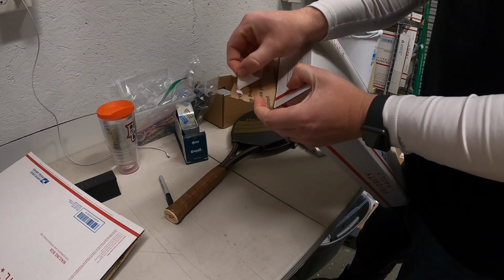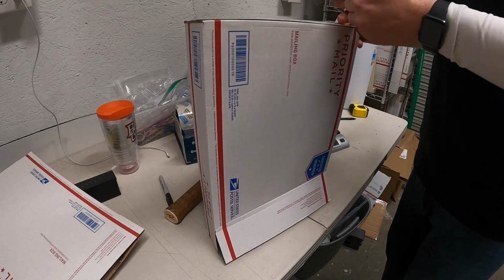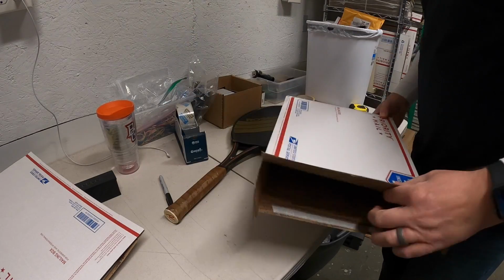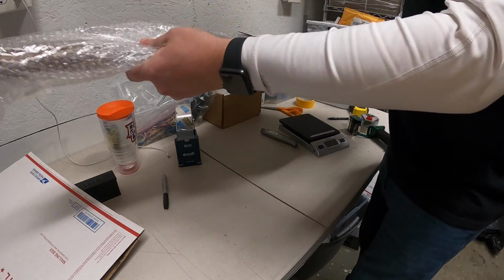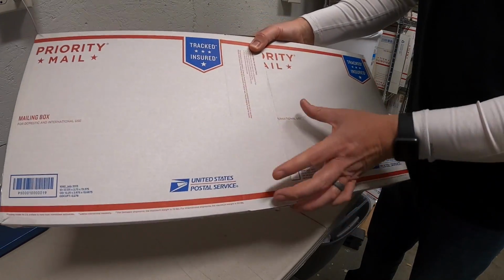But you can get them on USPS.com. They come with this self-adhesive tape, although I don't think it's very strong. So I like to put an extra piece of tape over top, just to make sure this doesn't pop open. I'm going to put some bubble wrap around this thing. We're going to stick it in one box. I'm going to put the other box over top. And you will want to put a lot of tape around this seam.